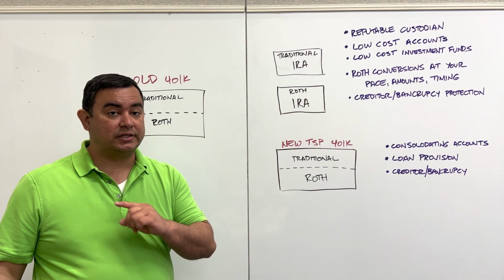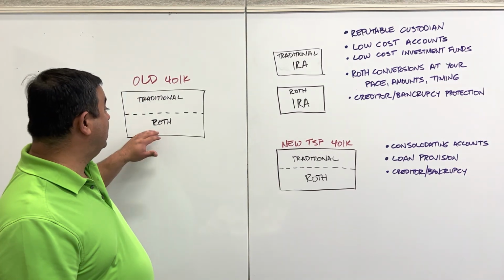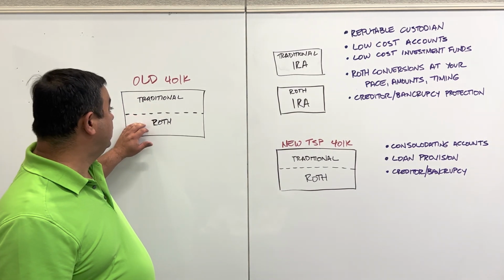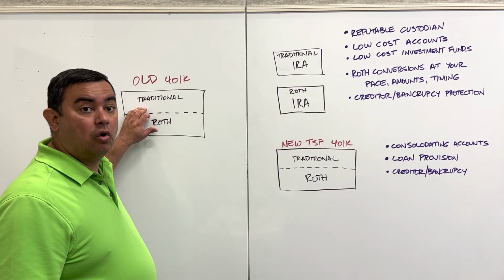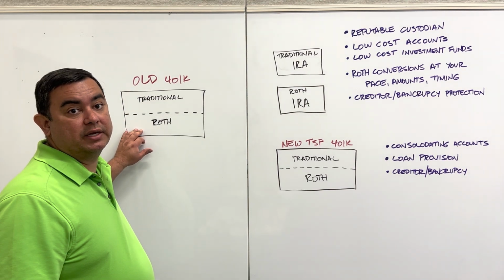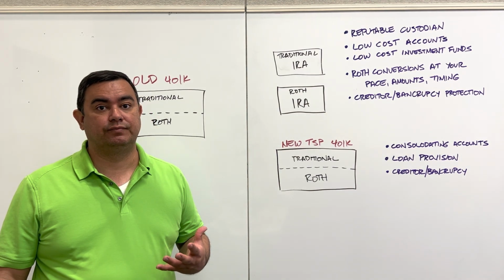But what I would also have you pay attention to is that some companies' 401ks do have a Roth side of their bucket as well. We want to make sure we know if they have traditional and Roth, and how much money is in each one of those sides of the bucket. It's one of the things we want to know about before we make this decision, okay?